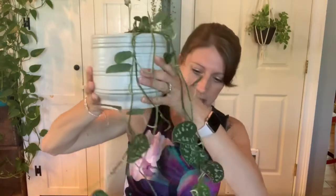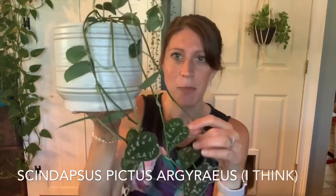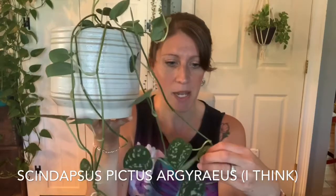The first one is this silver satin pothos, which is Scindapsus something. I'm not sure if it's Scindapsus pictus or a different version, but this is one. I have one in my office that kind of sits outside of the sun a little bit. It's a sunny window in the morning, but it's off to the side of the window and it grows like crazy. It's trailing so far.